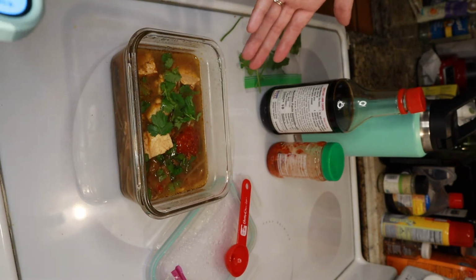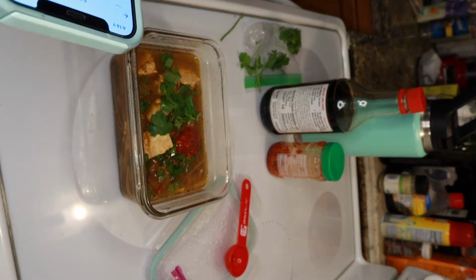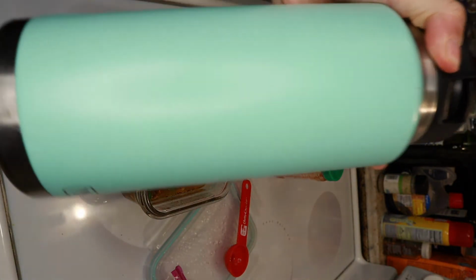But yeah, so here's my lunch, and then I'll probably eat again around 8 o'clock. I don't know, we'll see. Oh, and I'm also drinking water. Drink your water. Bye. Okay, so I just finished my lunch and I'm still a little bit hungry.